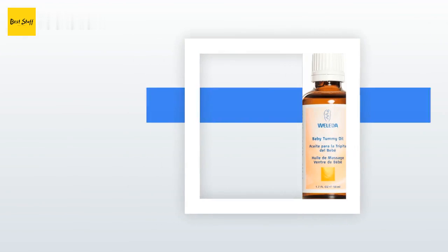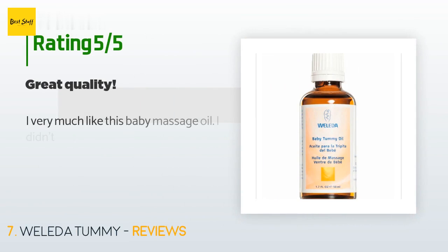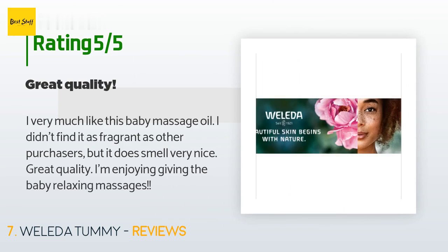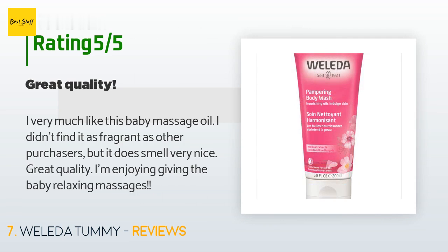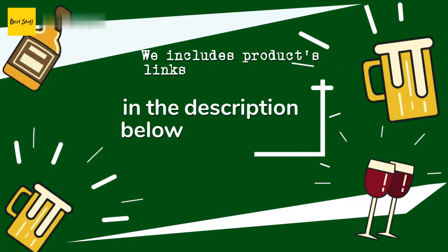The average rating of this product is 4.3 stars with more than 175 customer reviews. A customer said, "I very much like this baby massage oil. I didn't find it as fragrant as other purchasers, but it does smell very nice. Great quality. I'm enjoying giving the baby relaxing massages."